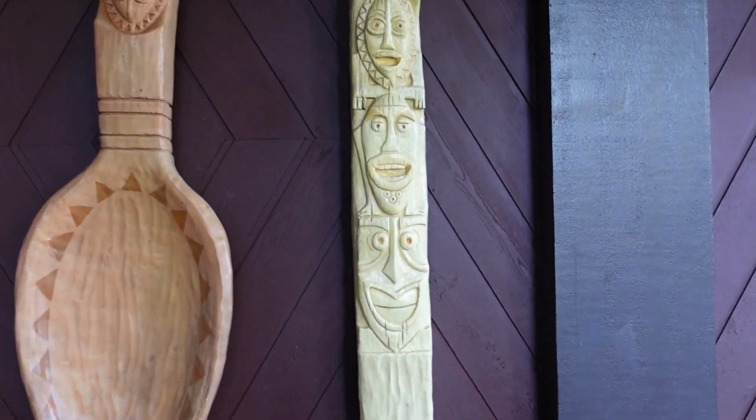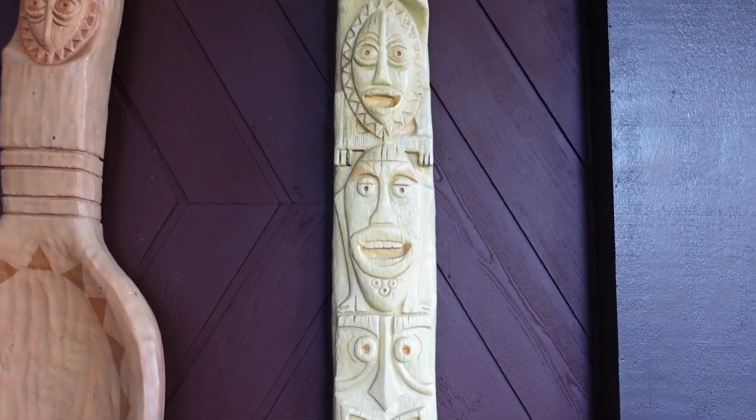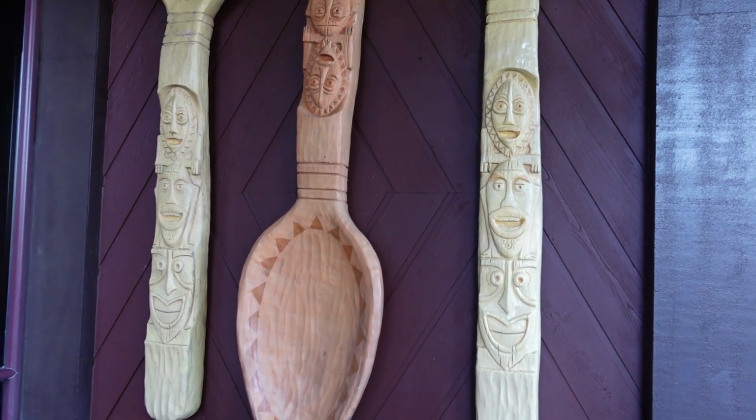Anyone else want a set of these spoons? I think these are cool. A little too big for my house, but chop them in half and just maybe.